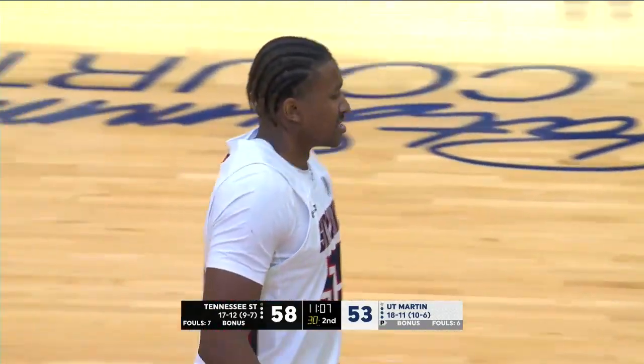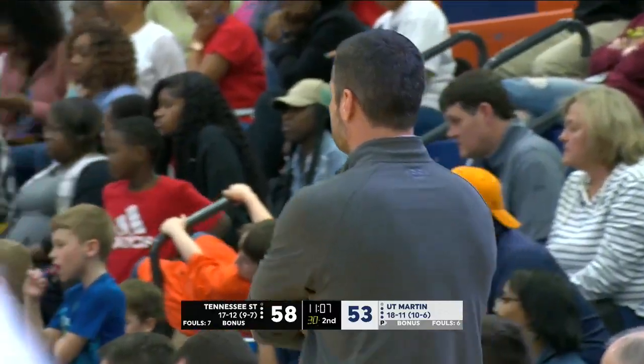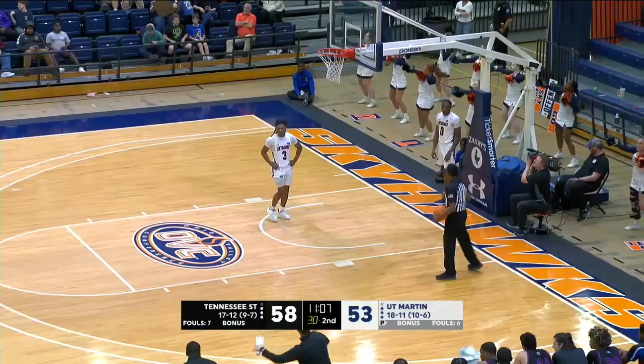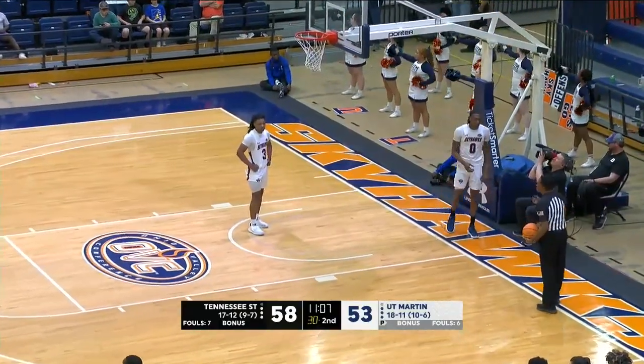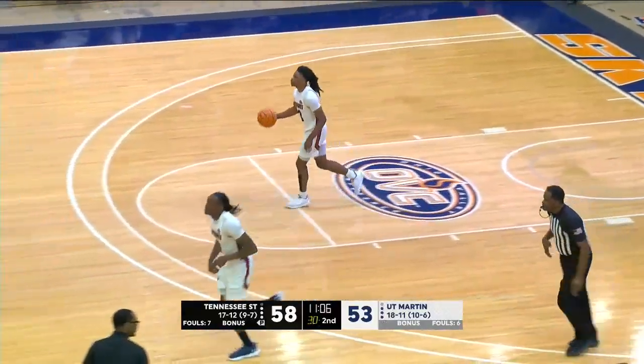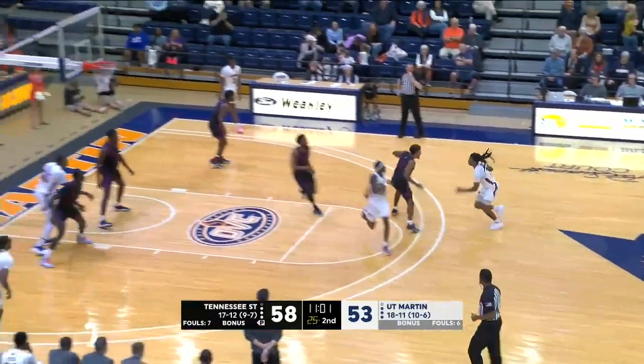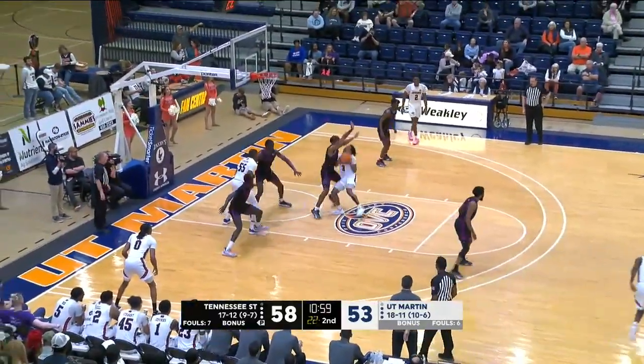So UT Martin with a chance to cut into this deficit here. I wouldn't have said so in the first 5 minutes of the game, but UT Martin, I didn't feel like their transition defense was great early on. They have figured it out ever since. The last 24 minutes of play, they've done a great job of slowing down Tennessee State. Now they're forcing Coach Ryan Ritter's squad to play half-court offense, but they're not making outside shots. So they're just kind of grinding inside, knocking down shots inside the paint, but they're not complementing their offense by knocking down three-pointers, and that's where they're really struggling.